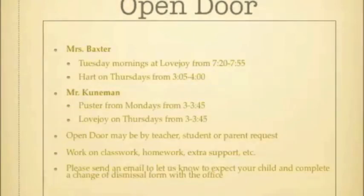The tutoring opportunities for the GT Math students are what we call our open door hours, and these are the times listed in which if a student has a question or a problem that they need help with, or if they needed to finish an assignment in class that they weren't able to complete, they can come on in and get that done in these times. It might also be a time in which we'll ask students to come in because we feel like they need a little extra help or work on a specific concept.